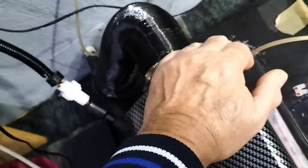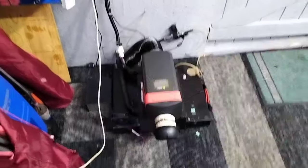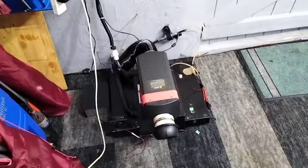And like I say, it's not even warm. I can't even feel the heat there, and that's not even warm either. So it's fine. It's not going to fry the electronics. If anybody's going to say it will, I can assure you it won't, and I have an electronics background. So all these things improve the efficiency of your heater and make it better.